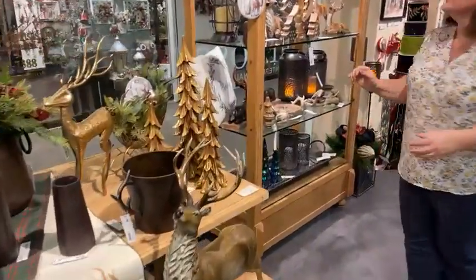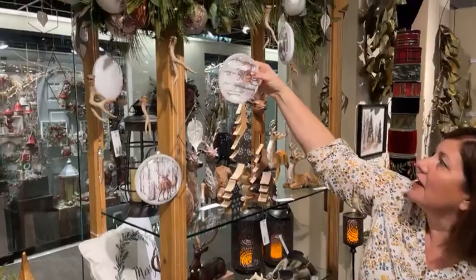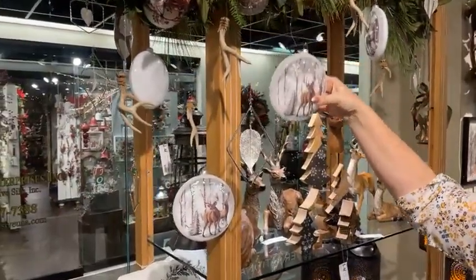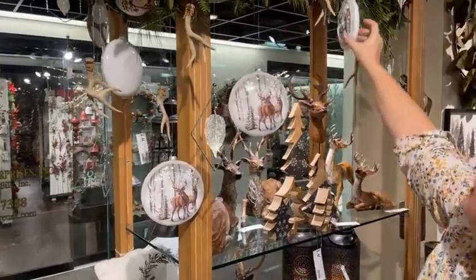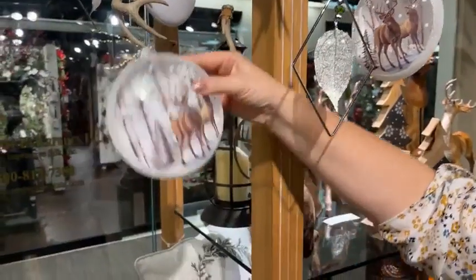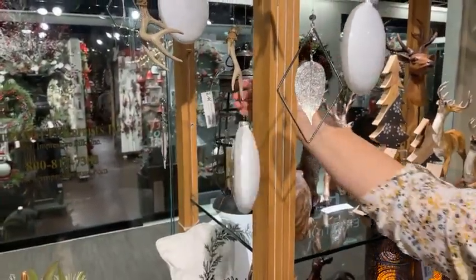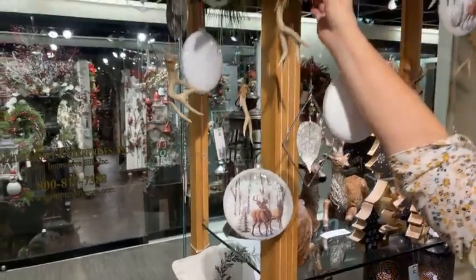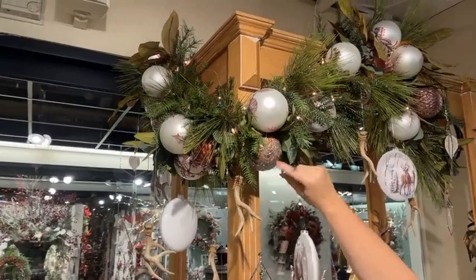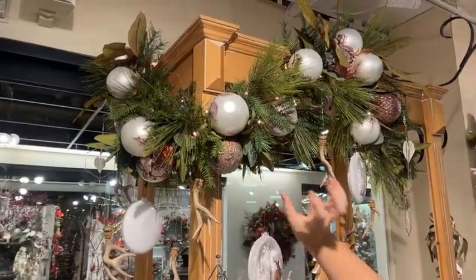We're going to move on over here. Let's see some of the disc ornaments. These disc ornaments have a little snow in it. See that? Kind of different. Kind of fun. I think they're too far above my head to show you the snow. There we go. Little snow. And then they just hung a few little antlers in here, and then I just love this. I think this is one of the most beautiful ornaments that I've seen. And it's got a little bit of copper again, a little bit of the mauve in there, and then some of the grays, very natural.